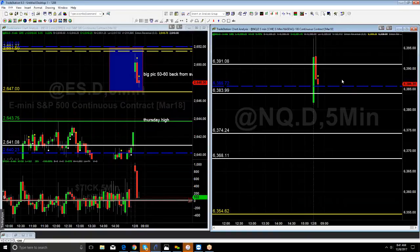Aggressive shorts can shoot for 63.72 short against the high of the day on NQ. 63.72 short against the high of the day. Okay. Again, I'm just pointing out where the algos are triggering and where they're showing potential setups. So that 63.72 would be a stop against the high of the day. It's only for aggressive traders.